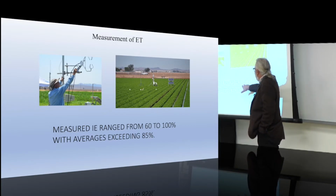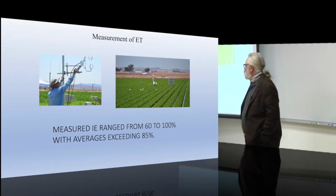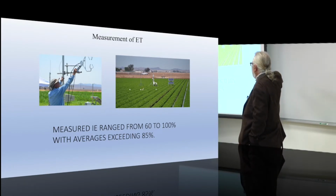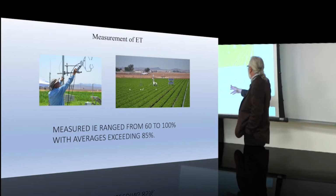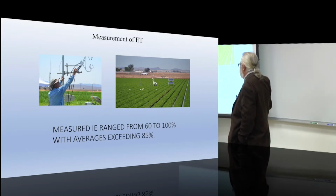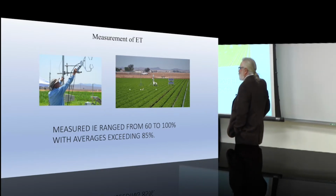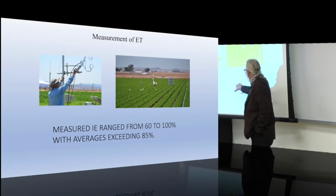Now, I have a value here of 60 to 100. What's 60? Spinach only needs 4.5 inches of water. So you run your sprinklers for 5 hours, and then a cloudburst comes and it dumps another inch on you. There's no way you're going to get a high efficiency there, but that's beyond your control. So these values typically come from spinach. You take a crop like cauliflower that uses 18 inches, you get an inch of water, well, it doesn't matter. When you get an inch on a crop that uses less than 5 inches, it can really throw off an efficiency value.